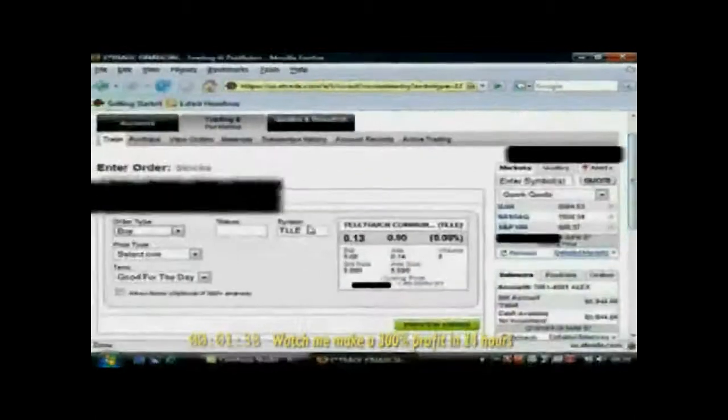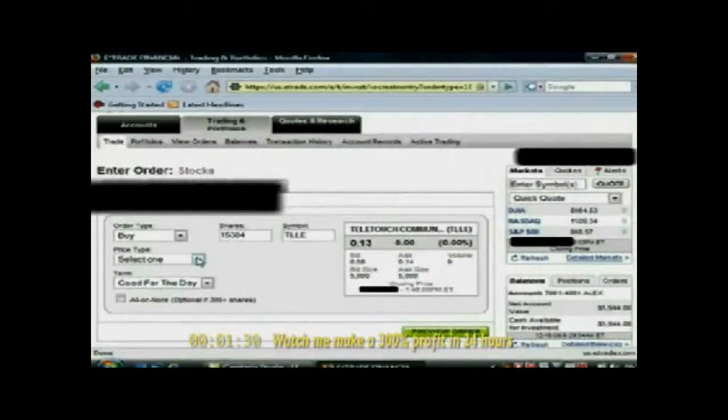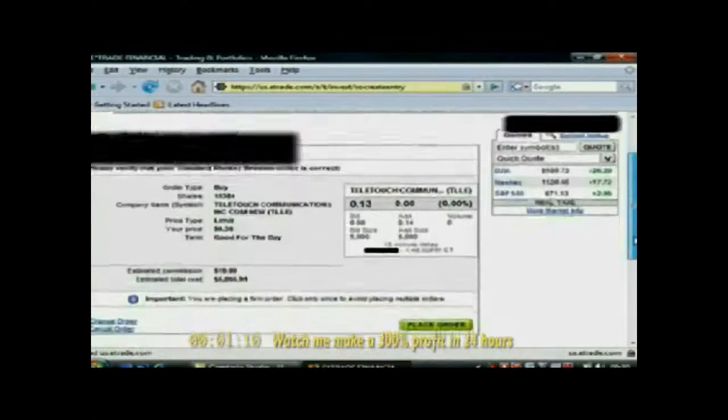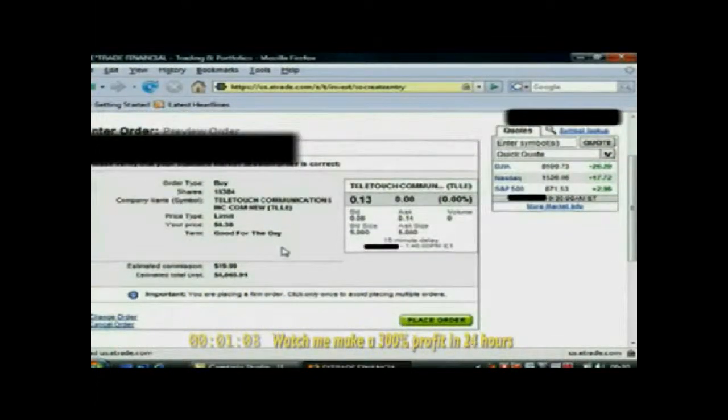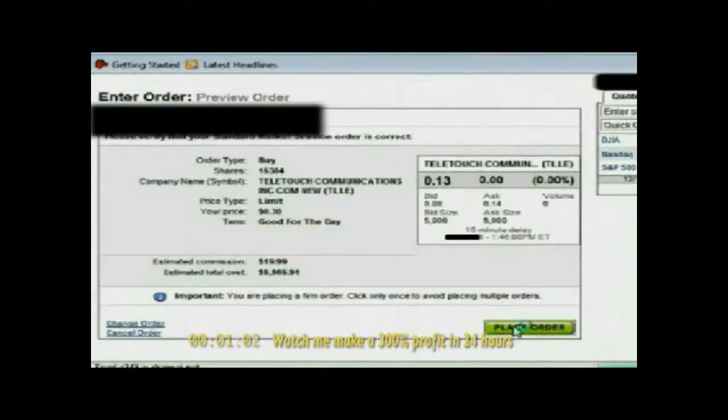All I need to do now is go over here and click Buy. And of course, we want to buy 15,384 shares. And also I'm going to put a limit in of 38 cents. Now remember, when you are buying penny stocks, you should always use a limit order. If you can do the math quickly, then 15,384 shares at 13 cents each comes to just under $2,000. We'll preview that order, look at it, make sure everything is all fine. And now I'm going to go down here and go ahead and place my buy order.